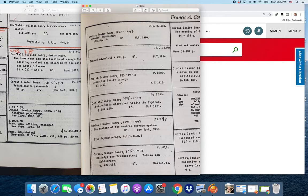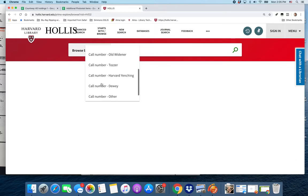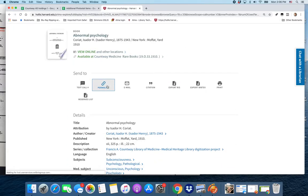Okay, let's see what we can find in HOLLIS first. Let's start by searching on 19033. So we'll search under call number -other. And what we'll get are 3 very promising looking records. In fact, what I notice first of all is the presence of these non-standard call numbers, as I'm calling them, and records corresponding to them, 1910, 1914. Let's click on the 1910.